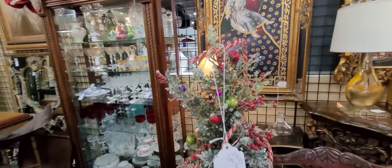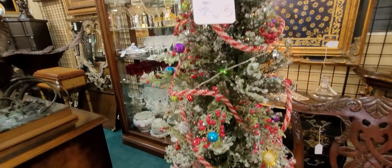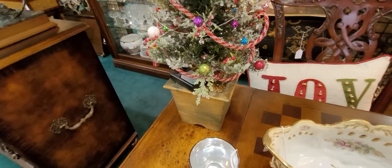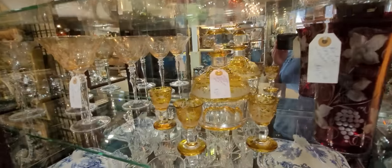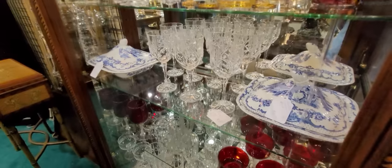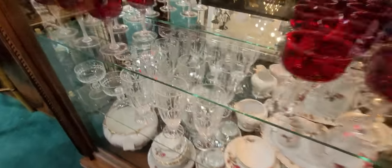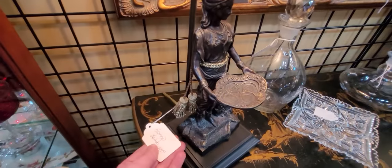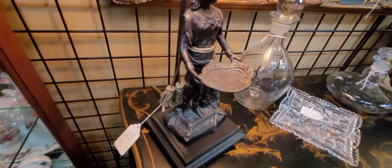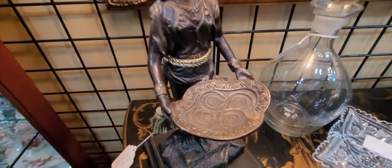These are super cute. I'm looking for some greenery for the center of my table for Christmas. They also have a tea room in here, and that tea room is packed right now. Definitely gonna have lots of glassware, which I love. This will be a nice card holder. This is $285. Serve as a lamp and a business card holder.